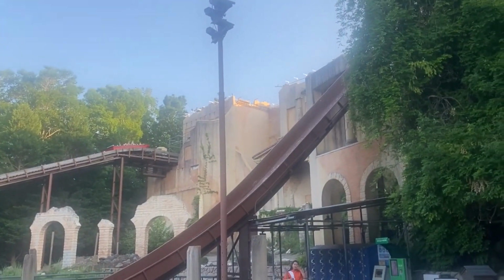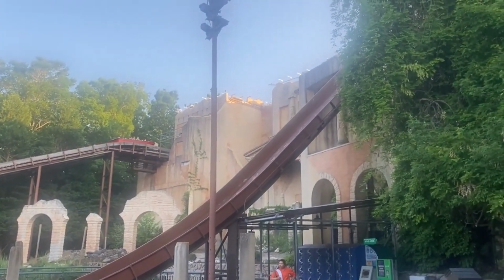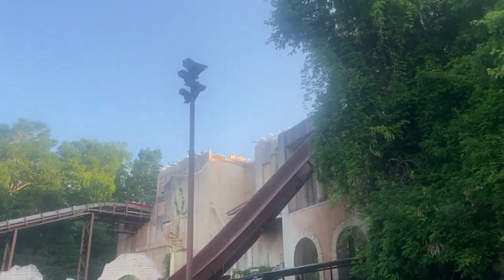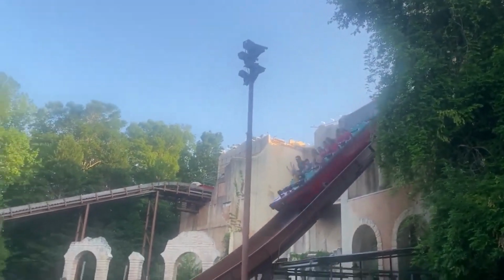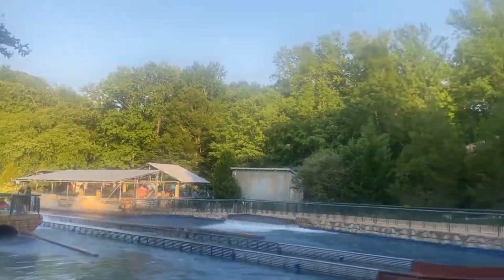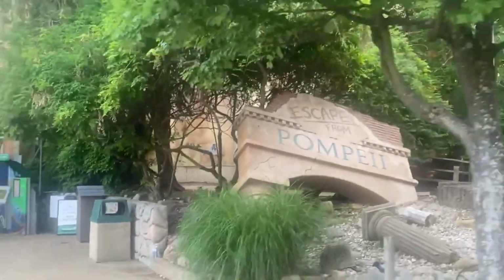Nice, very themed. Honestly, most theme I've ever seen on one of these basic shoot-the-chutes kind of rides. And not the best splash, but like you see right here. There we go. It's nice and refreshing, especially when it's gonna be like 90-some degrees the next few days. Yeah, Escape from Pompeii, first thing I rode here.